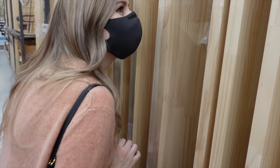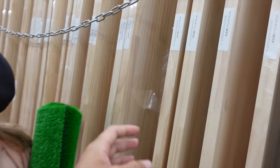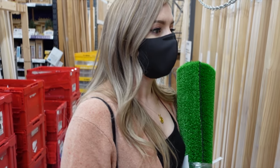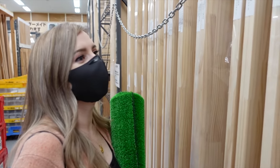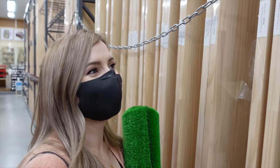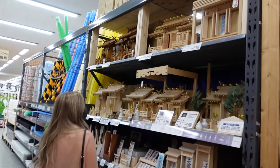Are you smelling the wood? It doesn't smell like anything. People are always surprised that Japanese wood is always wrapped in plastic. It's in plastic because Japan's humidity is off the charts, and if it wasn't, it would get warm and expand.